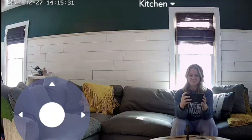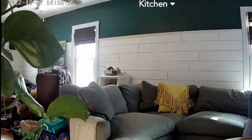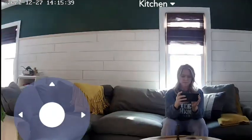So we got this because we have a very naughty puppy, just to keep an eye on him throughout the day. It's really awesome because you can move the camera up and down and side to side. So you can see it pretty much covers a very large portion of my living room, so we can really keep an eye on what he's doing.